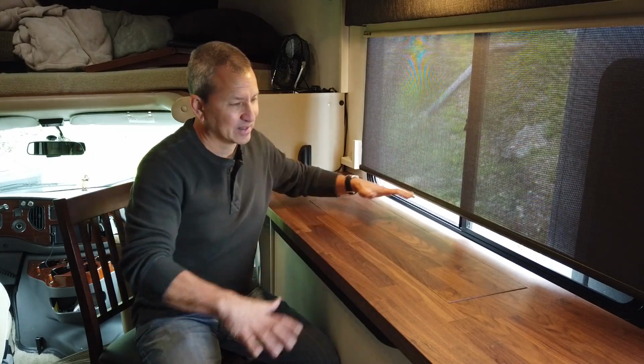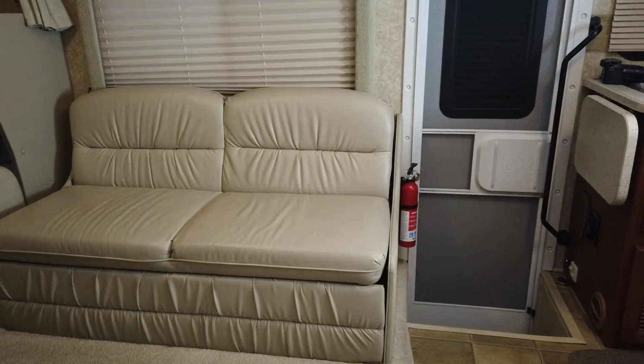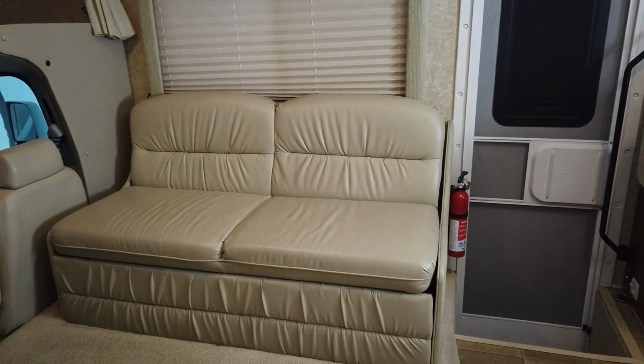One of the things that really started to become clearer the longer we owned our RV was that this space here, right inside our door, part of our living space, was just not very well utilized. We used to have a little jackknife couch here, which wasn't comfortable at all, and it wasn't long enough for a full-size person to even sleep in.